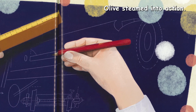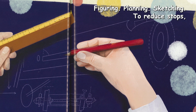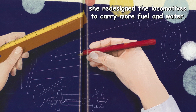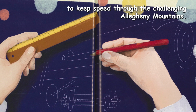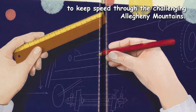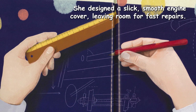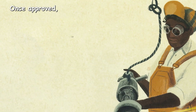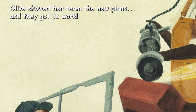Olive steamed into action, figuring, planning, sketching. To reduce stops, she redesigned the locomotives to carry more fuel and water. She restricted each train to 5 carriages to keep speed through the challenging Allegheny Mountains. She designed a slick, smooth engine cover, leaving room for fast repairs. Once approved, Olive showed her team the new plans, and they got to work.